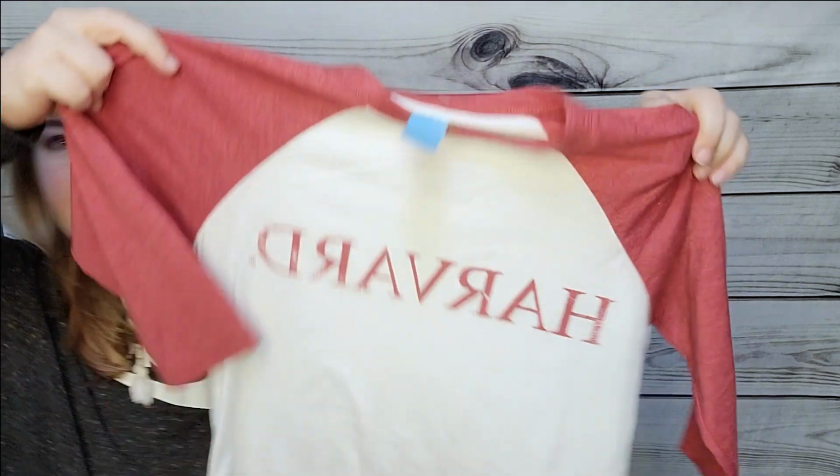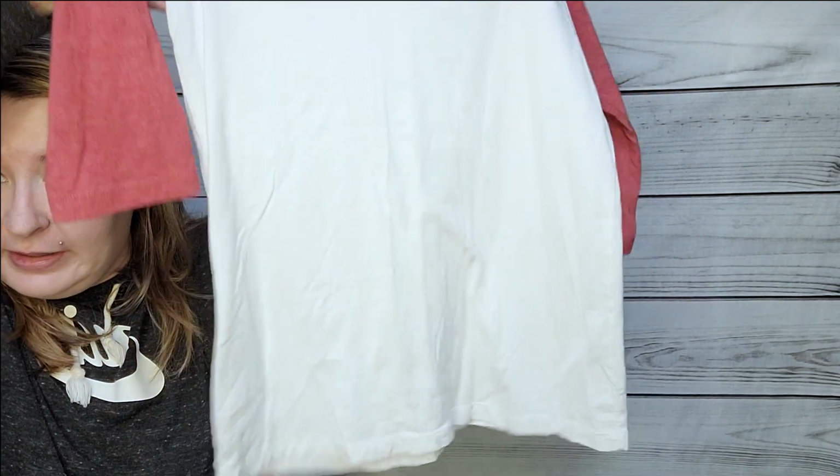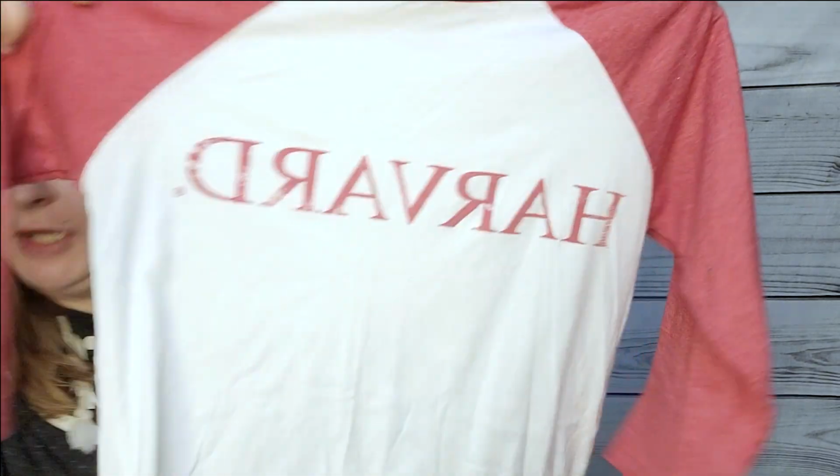And then the last item was also 80% off, and it's a size medium, and it is Harvard branded. I know in the past, college crew neck sweatshirts were always pretty popular, and this raglan I thought would be okay. So we'll see. And I mean, I only paid like 80 cents for this.